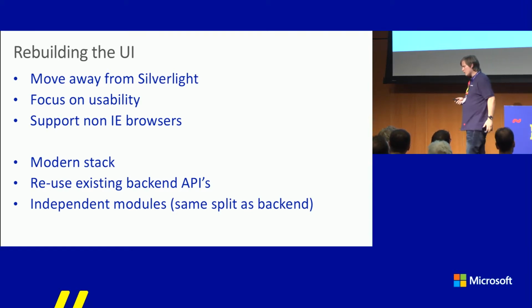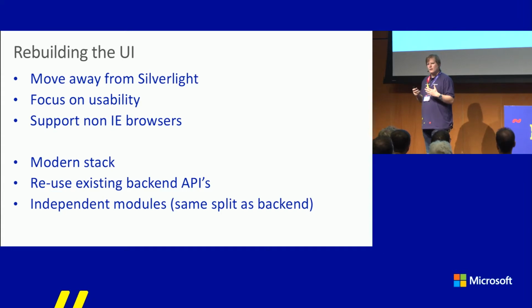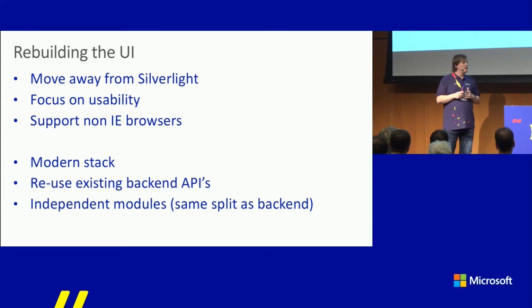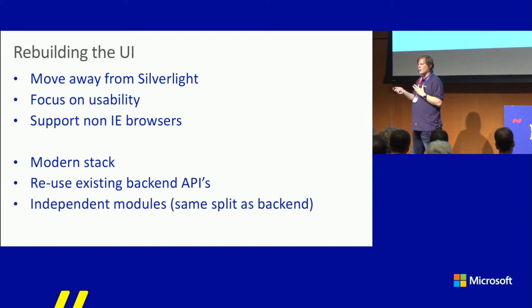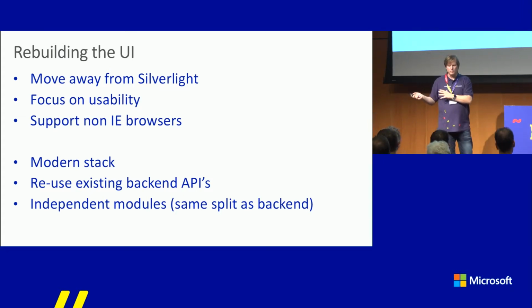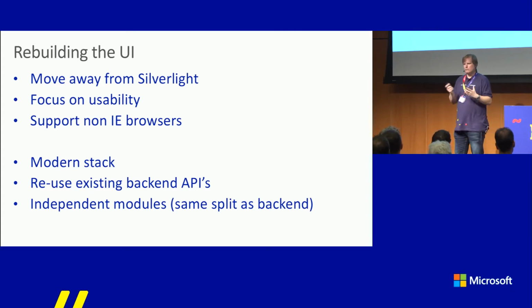We also wanted to reuse our existing backend APIs. We didn't want to rebuild that as well. So we used our backend APIs. They're written in ASP.NET Web API, and we're using that. Sometimes we tweak minor things, we add new functionality. That functionality is going to production right now. That's already live, but you can't really use it because you don't have the new user interface on top of that.